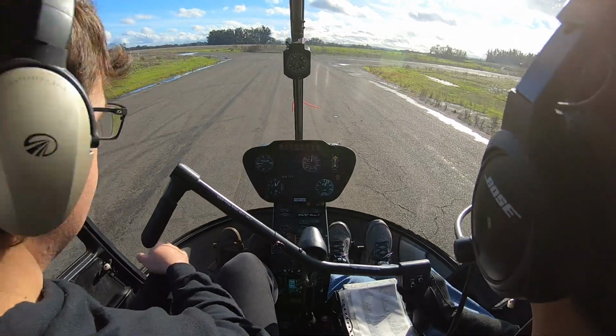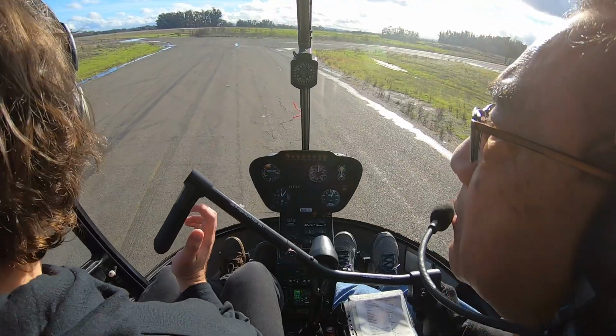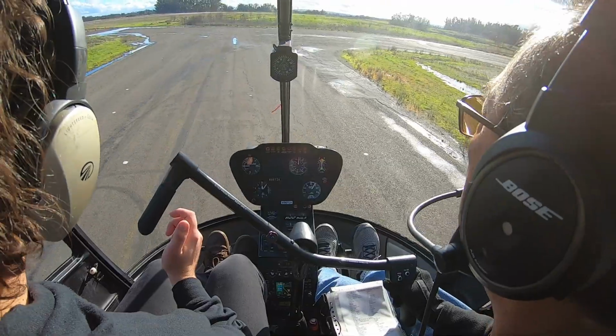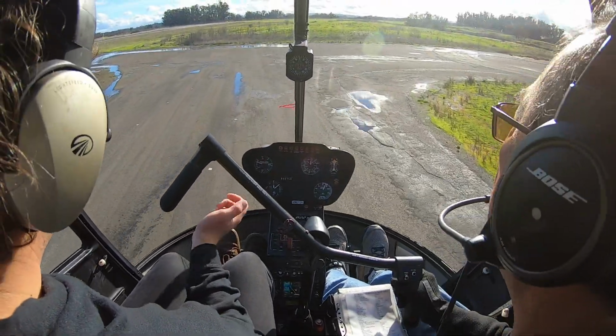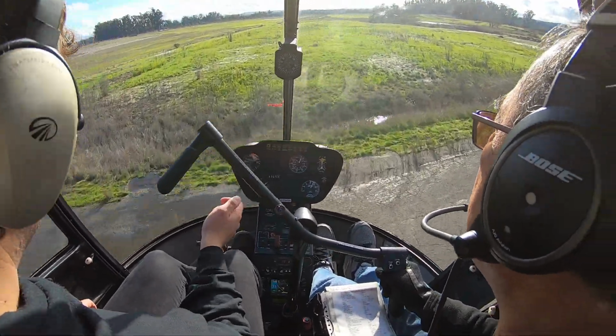Cool. Sunrise Tower, helicopter 9670 Hotel, on the go, reckless traffic. Helicopter 70 Hotel, roger, and cancel altitude restriction. The Cessna traffic will be in the right pattern. Roger, cancel altitude restriction, 9670 Hotel.